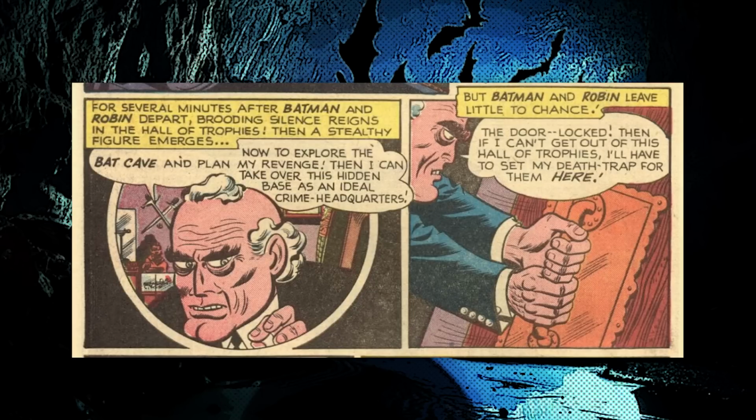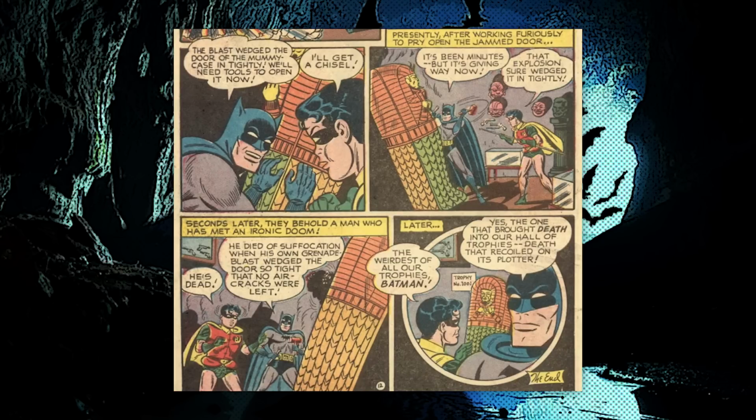Huh. Also, worth mentioning that the villain that takes control of the trophy room is named Dr. Doom, and this is his only DC appearance before he dies after getting stuffed into a sarcophagus, and Robin calls it the weirdest of all of their trophies, but there's a dead guy in there, Robin! There's a dead guy in there! Get him out of there! Do you think that they keep the dead guy in there the whole time? Has he been in that sarcophagus for 70 years now?